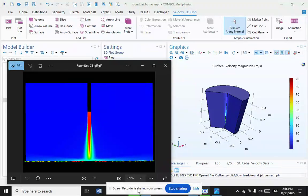And what are the drawbacks? The first one is high potential. The high hydrogen content in syngas combustion can lead to elevated temperatures, which promotes the formation of thermal NOx. And the carbon dioxide emissions is the next drawback.